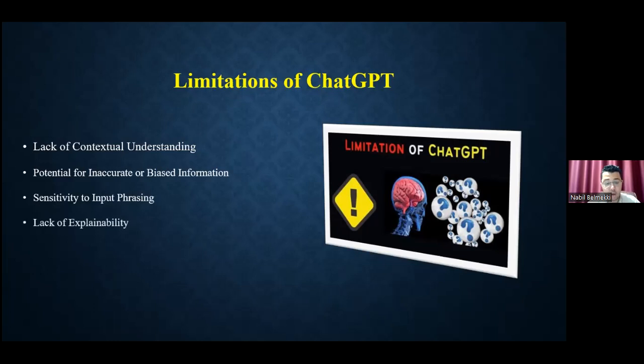Lack of explainability. ChatGPT's responses are generated based on complex algorithms and internal processes that are not easily explainable. It may be challenging to understand the reasoning behind its responses, making it difficult to identify potential biases or evaluate the reliability of the information provided.